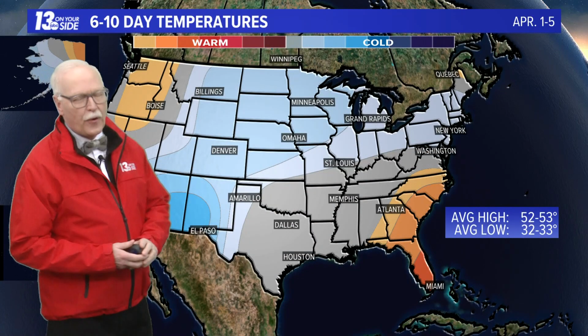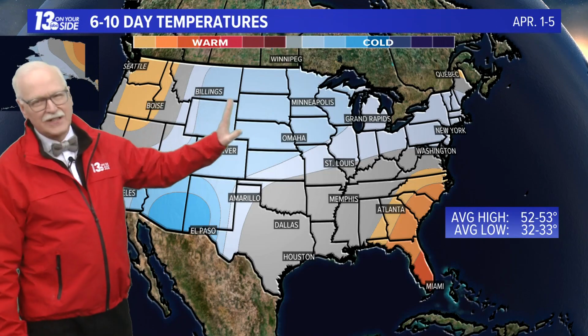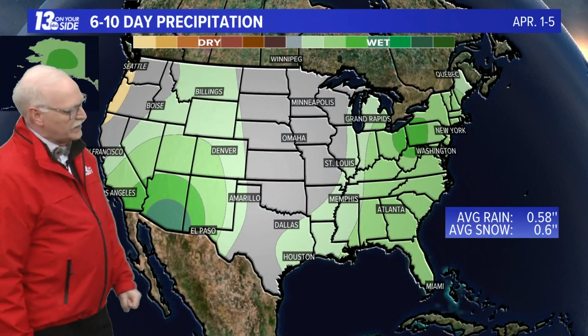Long range outlook for the first 5 days of April says we're going to be cooler than average, at least higher chances for that. Average highs are in the low 50s. I think we'll be right around 50 or so, and still the favored storm track here in portions of West Michigan.